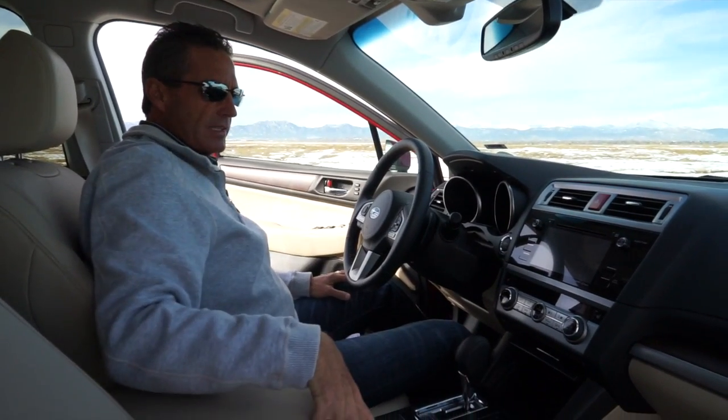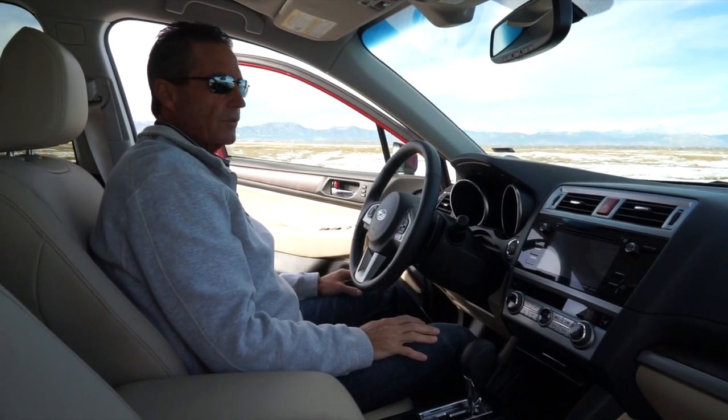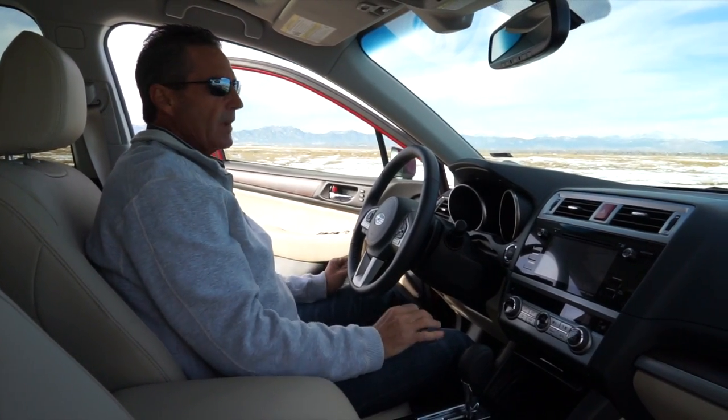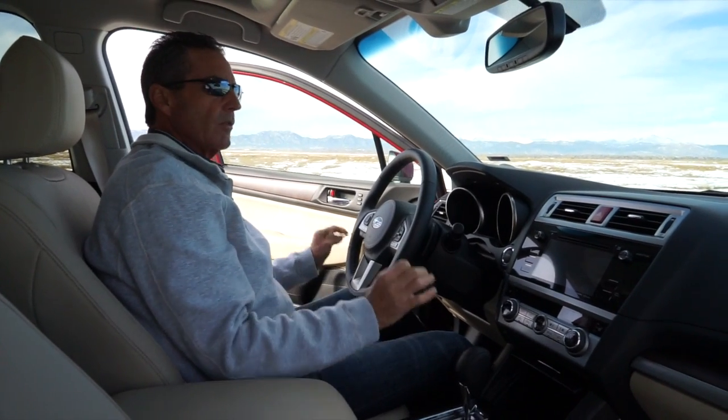Does have heated front seats, which I mentioned earlier. You control those buttons right here, and dual climate control. This is, by the way, I'll talk about this in the opinion portion in just a second, but $36,000 and some change. Great, great value.